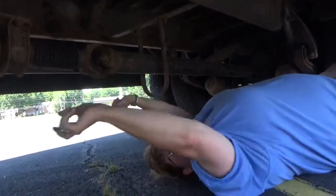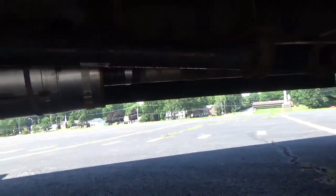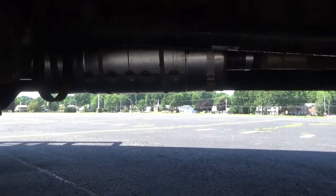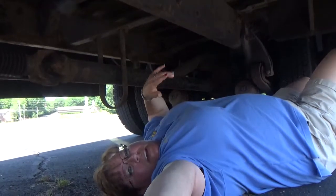The exhaust goes from the engine to the tailpipe. It is not bent or twisted. Its joints are tight. It is secure with brackets to the frame, and there is no rust or soot that could indicate a hole.